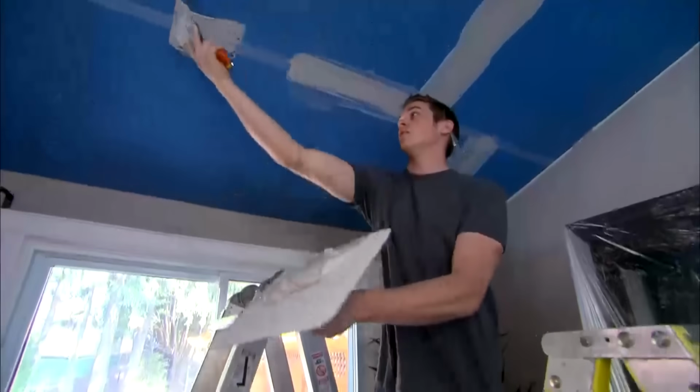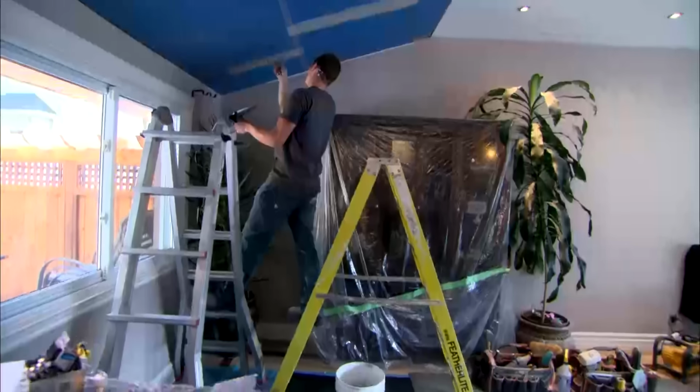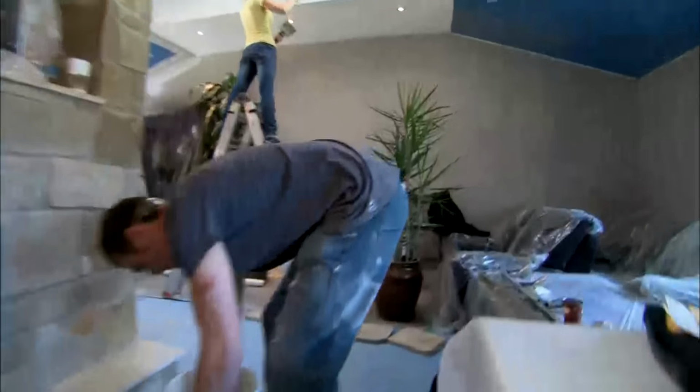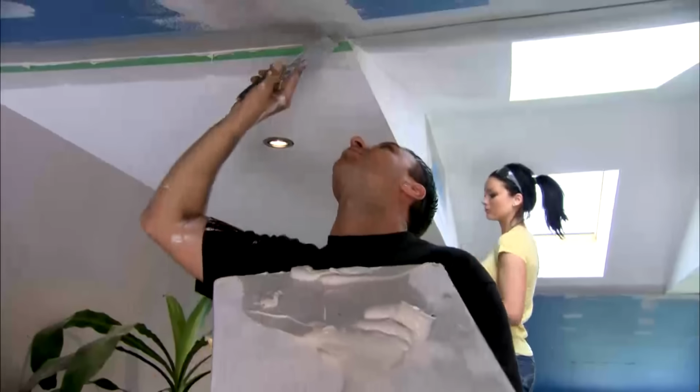There's a ton of mudding to do today. We got, well, pretty much the entire ceiling to hit. 2 coats of Durabond at least, because there's the imperfections and all the waves in the ceiling. It's pretty ridiculous, so we're gonna fix all that and try and make it look nice.